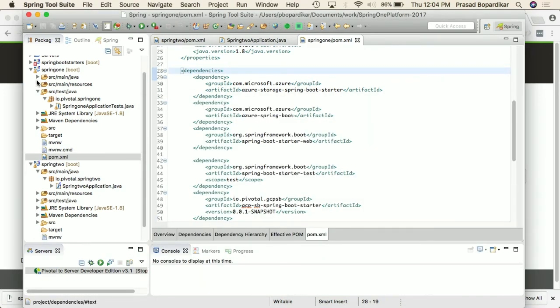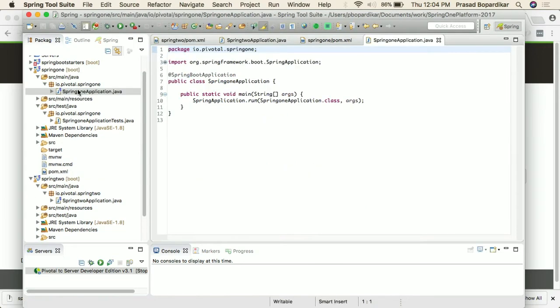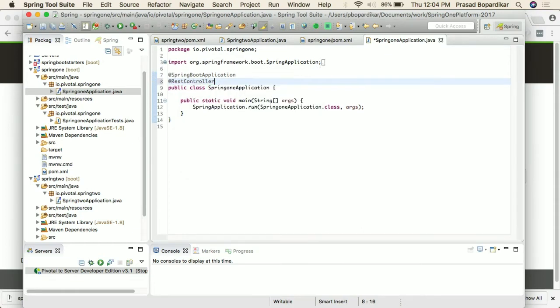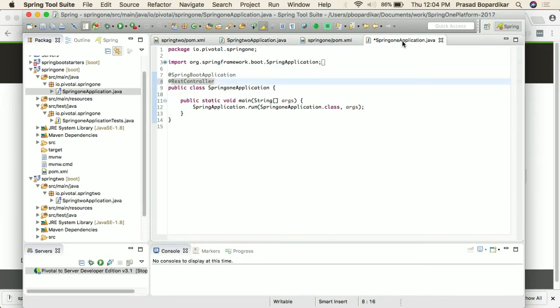I will open up and start building my REST controller. I open the SpringOne application class, which was auto-generated for me, and I'm going to make this my REST controller. All right, so this becomes my REST controller. The next thing I'm going to do is declare a couple of variables here, and in the interest of time, I'm going to copy and paste these two lines.